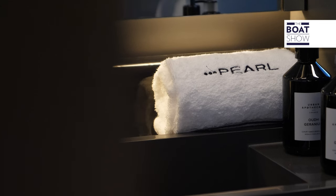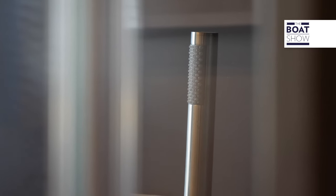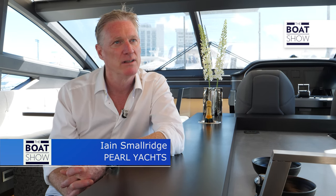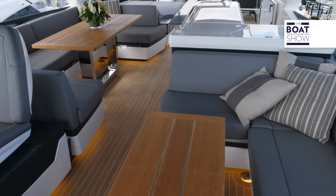We're already working on the next new model. So we currently build between 60 and 95 feet. And that's sort of where we see our position in the market. And we will have a new model that we will introduce at Dusseldorf Boat Show in January. So watch this space.